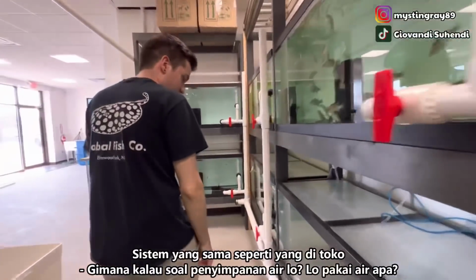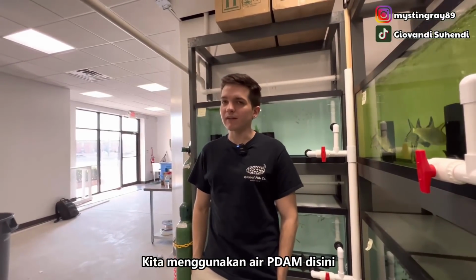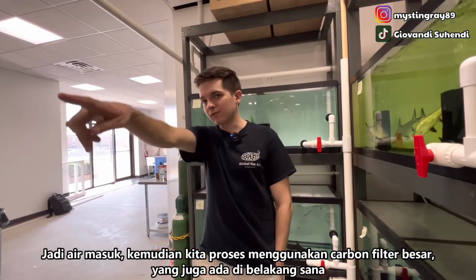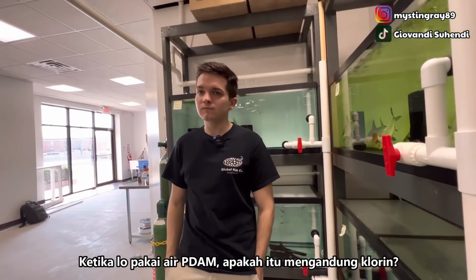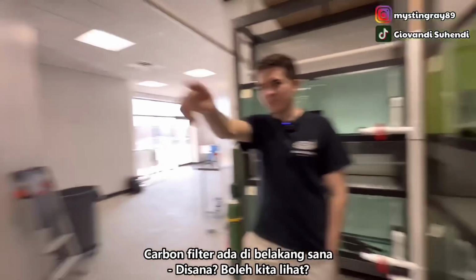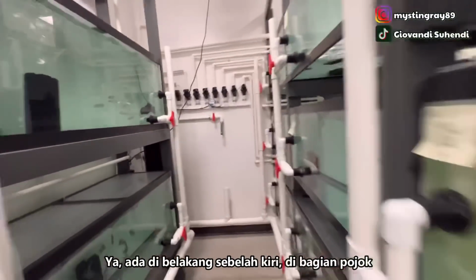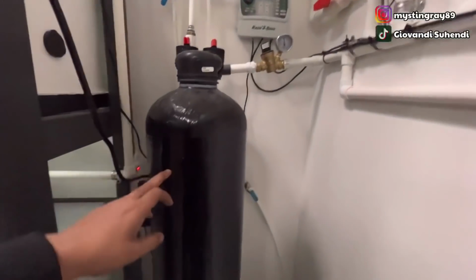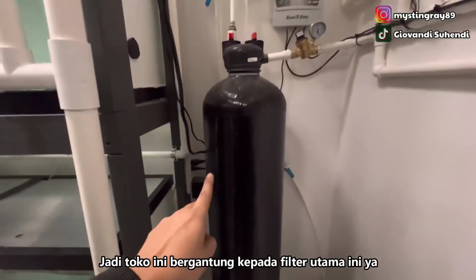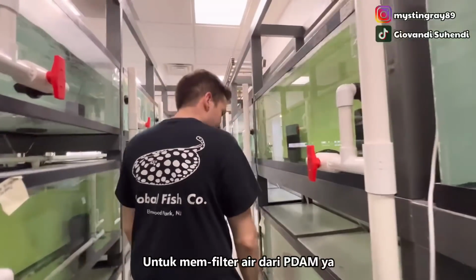What about your freshwater tank or your water reservoir? What kind of water do you use? We have city water here, so it comes directly from the town, and then we put it through a big carbon filter, which is also in the back there. Does the city water have chlorine? It does have chlorine, that's why we put it through the pre-treat filter. That carbon filter in the back there is how we do it. Can we see it? Yeah, of course. It's back to the left, hiding in the corner. This one, yeah. All the water passes through there before it goes to all the tanks. So the entire facility relies on this main filter. Yeah, all the fresh water from the city goes through there.